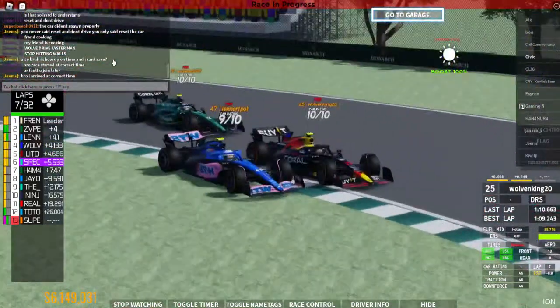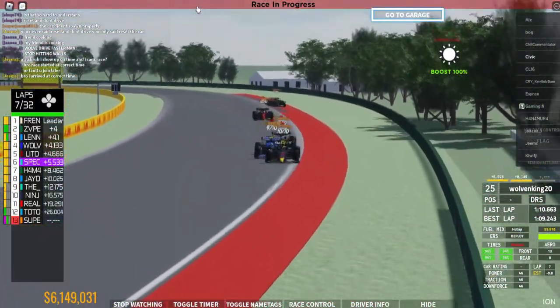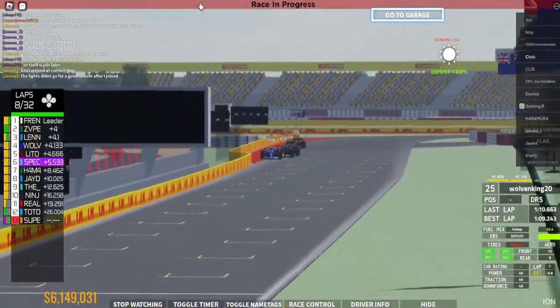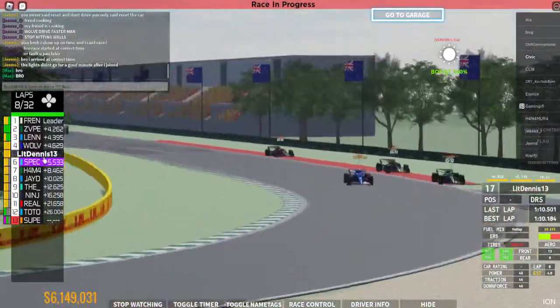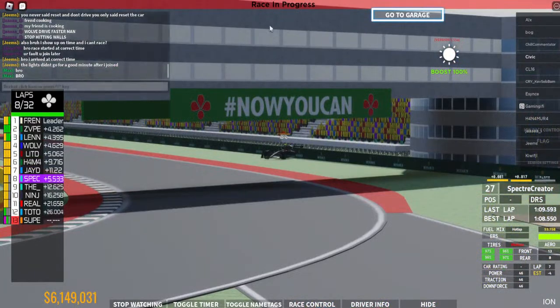They're all side by side through the lap. It looks like Leonard's got ahead. The championship leader. Or not, Wolven King. Second place in Canada. Or not. Leonard gets hurt and Wolven King has a shocking final chicane. Spectre, I believe, is crashed. Spectre's in the barriers. Surely a safety car there.